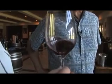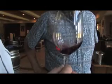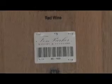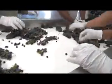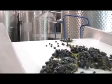Even though his wines have graced the lips of people such as Elizabeth Taylor and Ronald Reagan, some may consider Fess's wines as hobby wines produced by an actor. But they take their wine very seriously at the Parker estate.